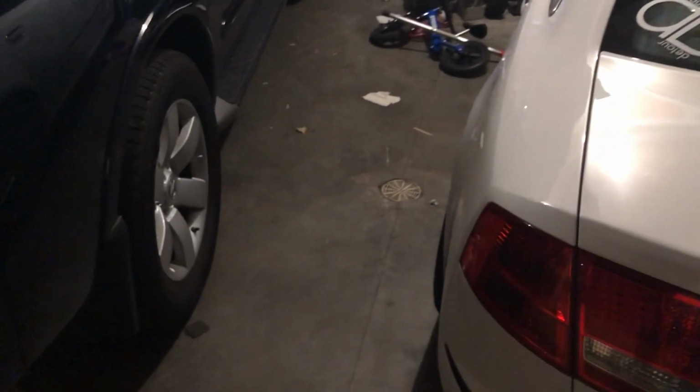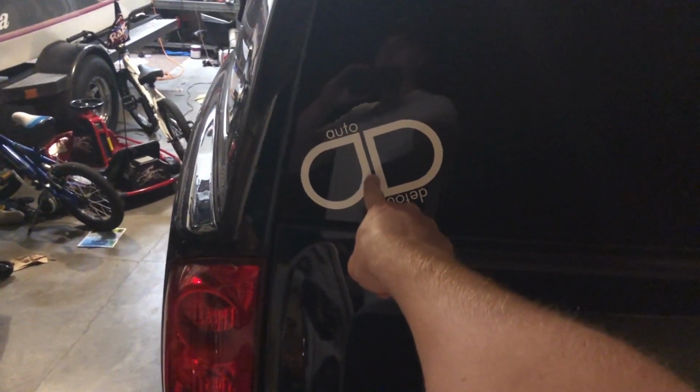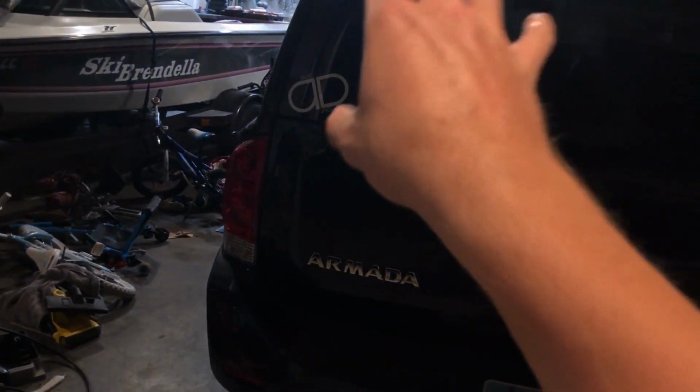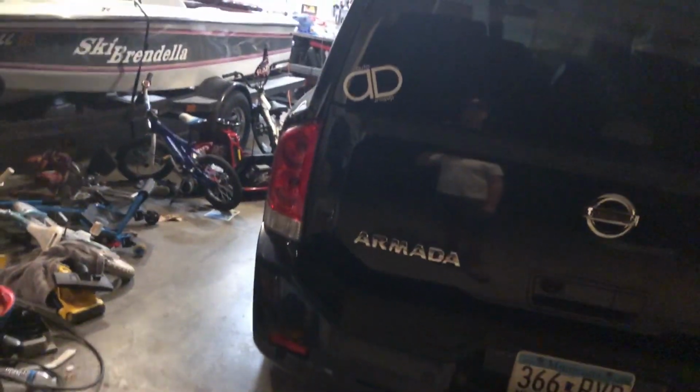Small update on the Armada. Funny story, when I put that on in the last video, I think my wife is so used to seeing the Auto Detour logo on things, shirts and the stickers on my car, and there's one on the back of the truck, that she didn't even notice that I put it on the car. She noticed the big clean spot on the window where I cleaned the window to put the sticker on, but she didn't actually notice the sticker, which is kind of hilarious.